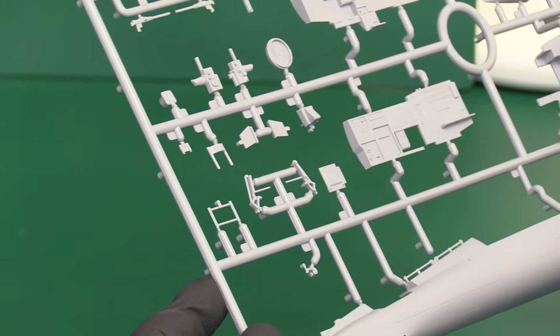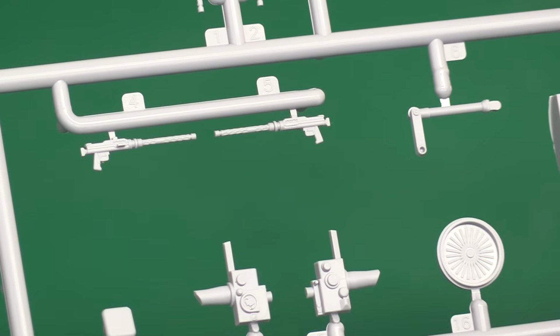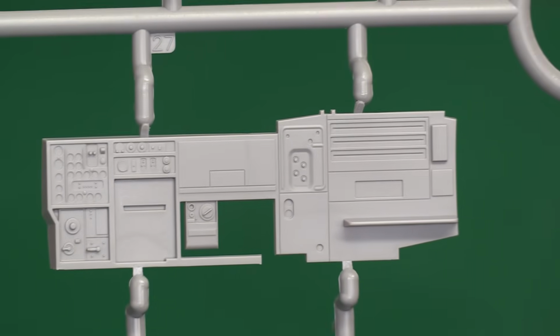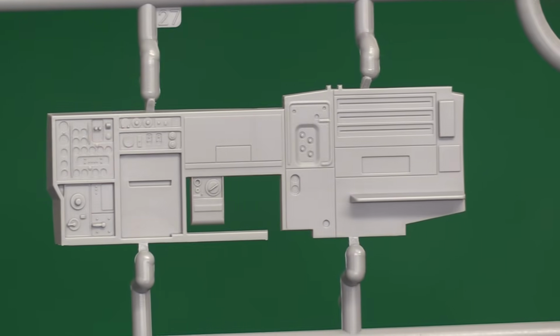Yes. And you've got your machine guns. Let's just zoom in full for this. Look at that. MG34s. Very nice. Those are nice and clear, aren't they? All the internal radio gear for the radio operator stroke navigator in the cockpit.